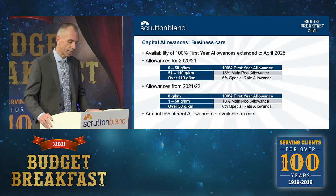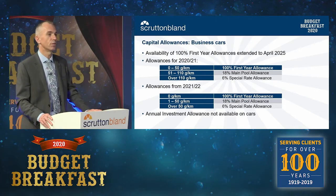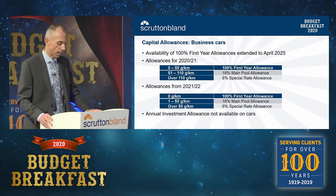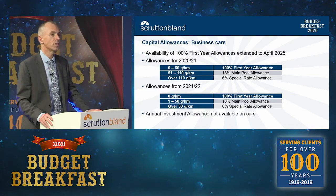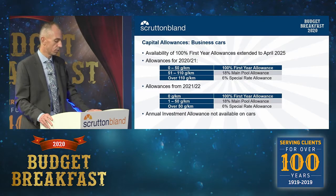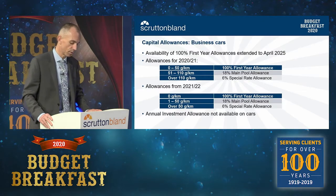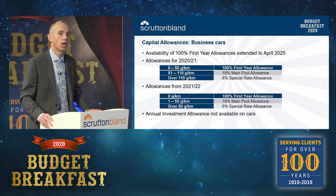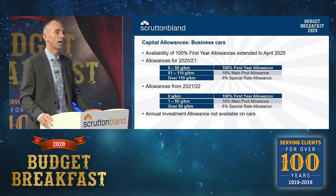Electric cars are now becoming more efficient, and so they're reducing the banding. They have extended first-year allowances, so 100% first-year allowances through to April 2025, but they're reducing the CO2 emissions whereby you can get that 100% allowance. So in 2021, if you have a car between 51 and 110 grams per kilometre of CO2 emission, you can get 18% main pool allowance. If it's below 50 grams, then you get 100%.